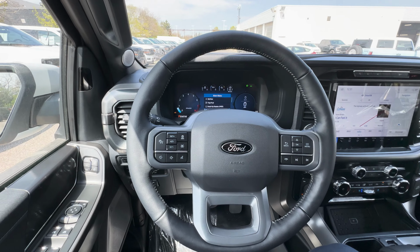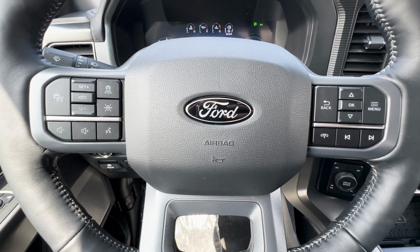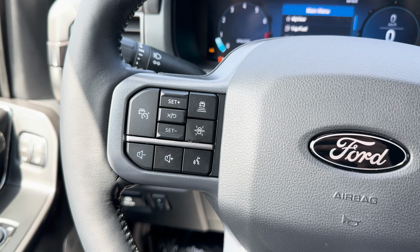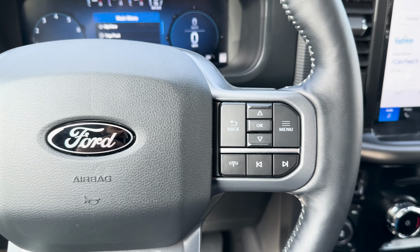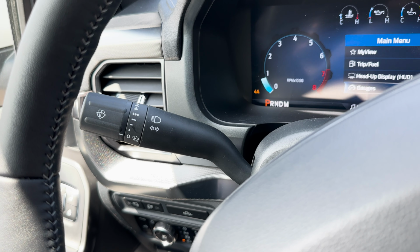The steering wheel is wrapped in leather with the accent stitching and some aluminum trimming here at the bottom. Plus, it's also heated. There's also another black Ford badge on here, and on the left side you'll find the cruise control, follow distance, lane keep, volume, and Bluetooth controls. The other side has the cluster, phone, and media controls.